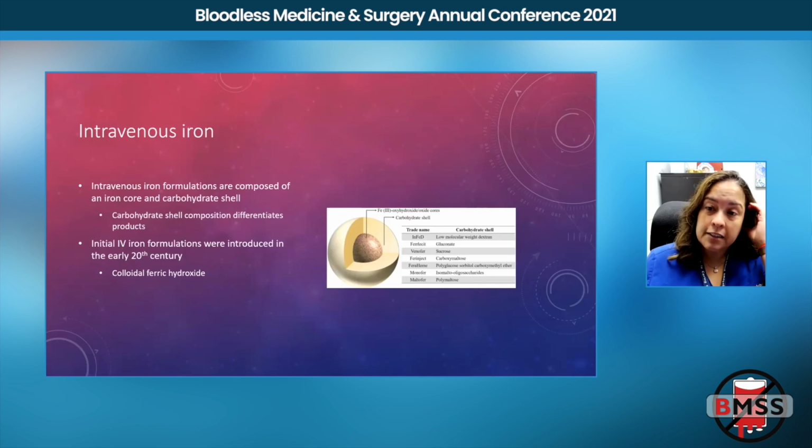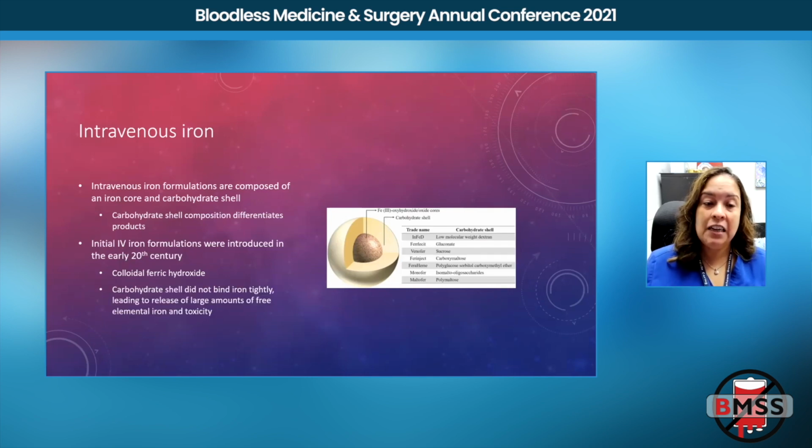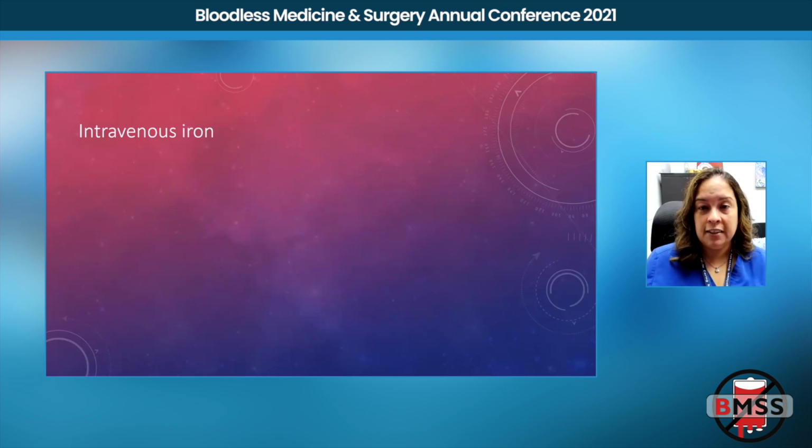In these formulations, the carbohydrate shell didn't really hold in the iron core tightly, and so it allowed for large amounts of release of free or elemental iron, and this caused toxicity, again, because elemental iron overload can cause a lot of cellular damage, lipid peroxidation, and a lot of problems that way. So there were a lot of toxicity issues.